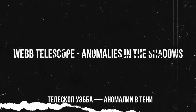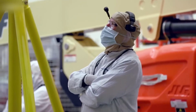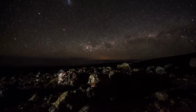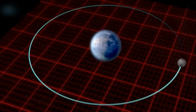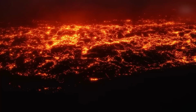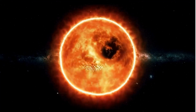The Webb telescope: anomalies in the shadow. In the 2020s, the James Webb telescope directed its mirrors into the eternal darkness of the far side. What it saw astounded scientists. Among the craters and mountains, structures were found that don't fit into any textbook. Plateaus of minerals that shouldn't be on the moon, and traces of magnetic fields dozens of times stronger than Earth's. Even more questions were raised by anomalous zones with increased soil density, as if voids or ancient lava tubes are hidden beneath them.